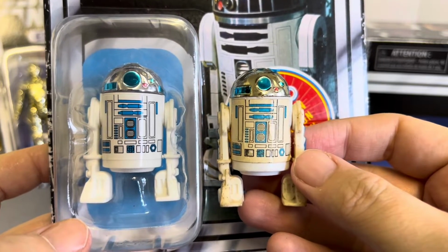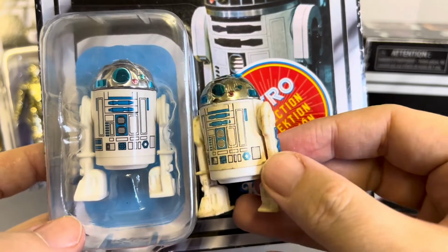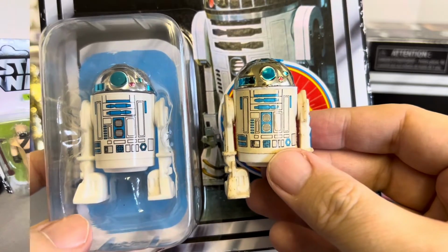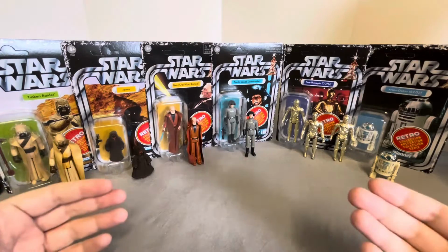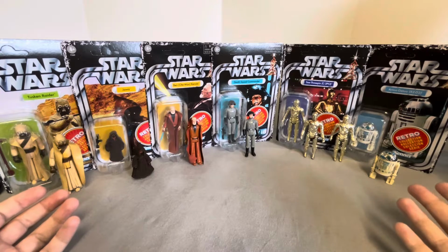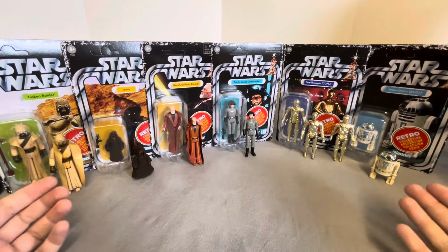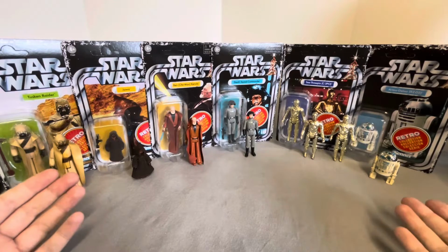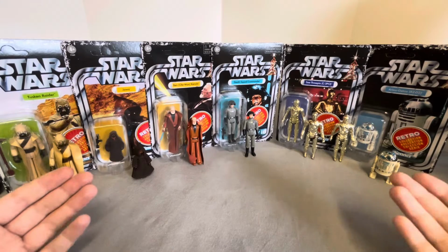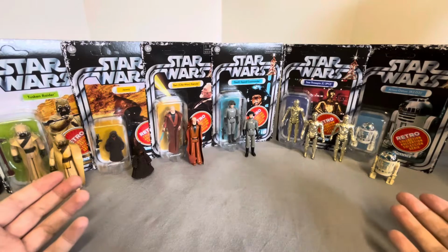But yeah, there's R2-D2 for you, and a comparison of one of the early original Kenner R2-D2s. So there you have it, the second 6 of the original 12 as reproduced by Hasbro as part of the Star Wars Retro Collection. I really do hope that they will continue to redo the original figures, because I just think they look absolutely brilliant on cardback.